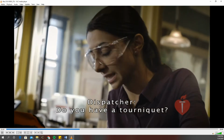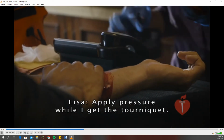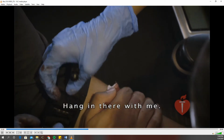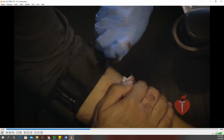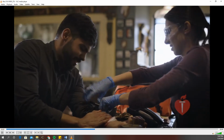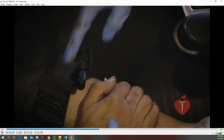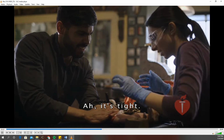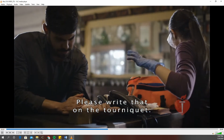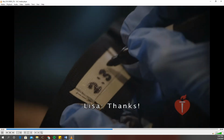Do you have a tourniquet? Yes, there's one in the first aid kit. Go ahead and use it and put it about 2 inches above the cut. Apply pressure while I get the tourniquet. Okay, I'm gonna put this tourniquet on your arm to try to get the bleeding to stop, okay? Hang in there with me. Okay. Oh, that's tight. Yeah, but I think it's working. I'll note the time is 2:30. Please write that on the tourniquet. I hear the paramedics are almost there. Sam, can you meet the paramedics outside and let them in? Thanks.